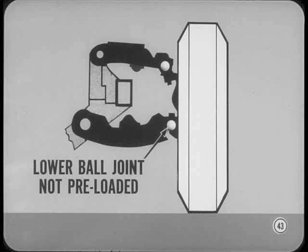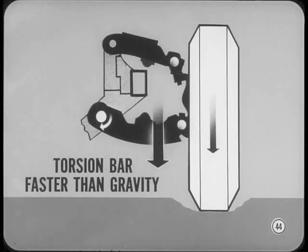As a matter of fact, when a wheel drops into a chuck hole, the tire and wheel tries to drop down and unload the lower joint. However, the torsion bar can move the lower control arm faster than gravity can move the wheel. So the lower joint is always loaded, even under pretty rough operating conditions.